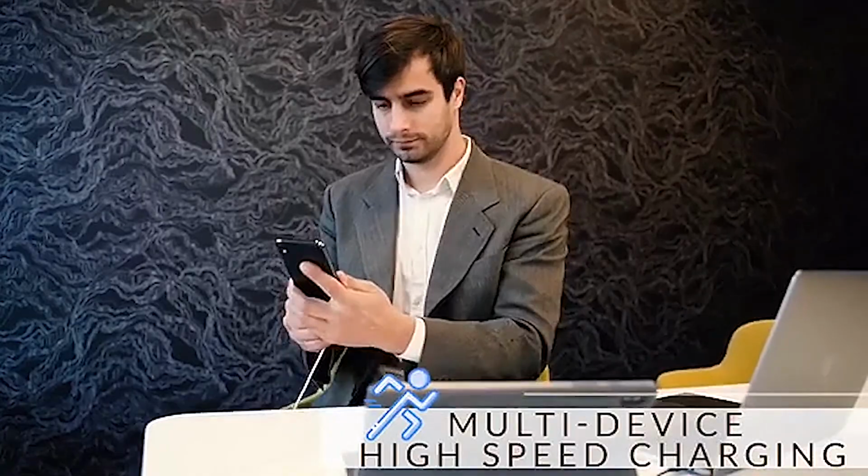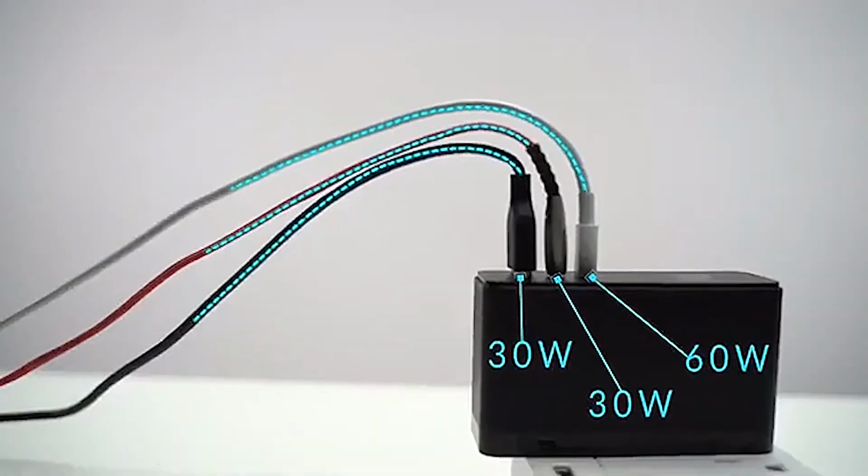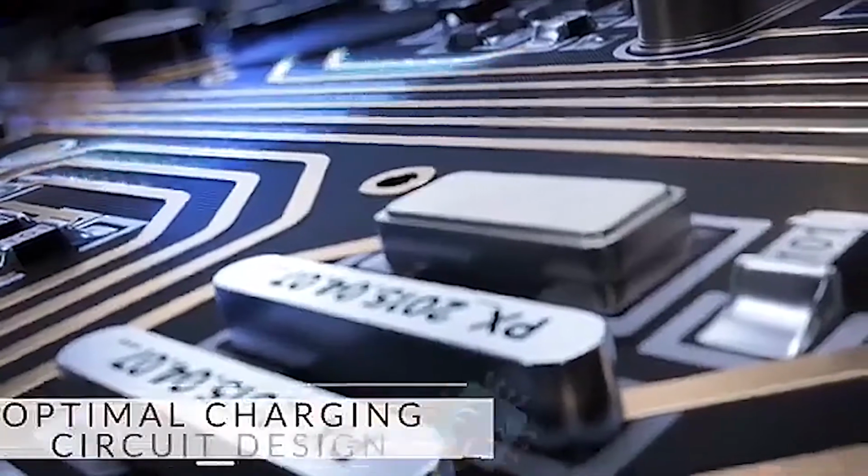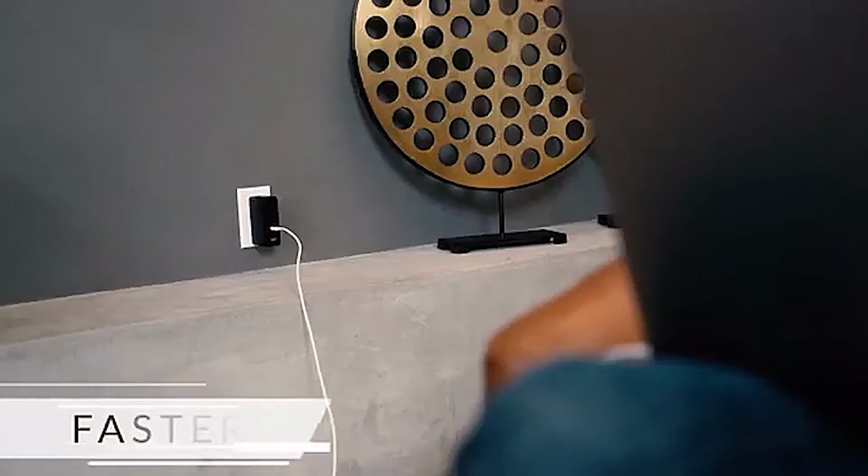Gallium nitride GaN is a better alternative to silicon for chargers as it can withstand more power and temperature. The GaN chargers are relatively smaller than the regular high-capacity silicon chargers, making them better in portability.